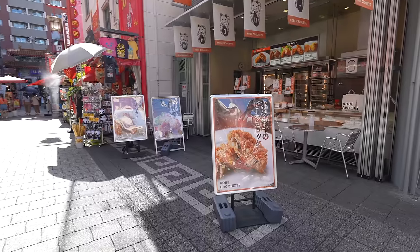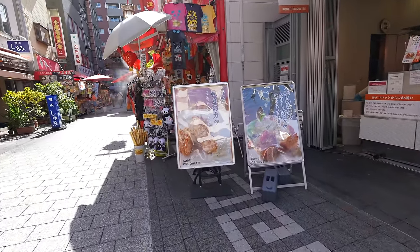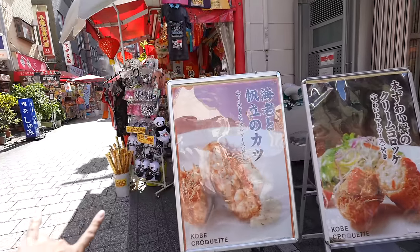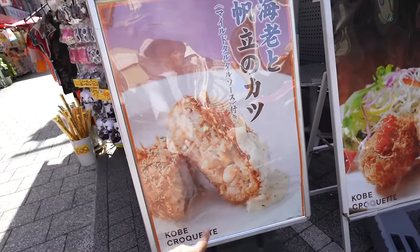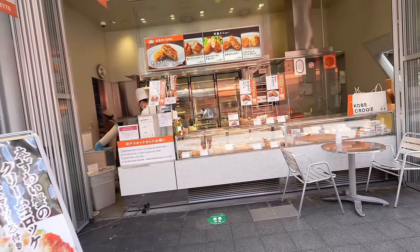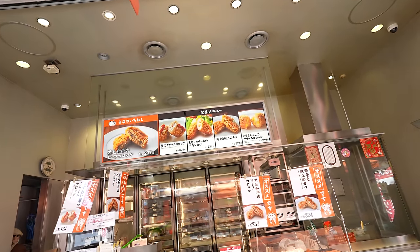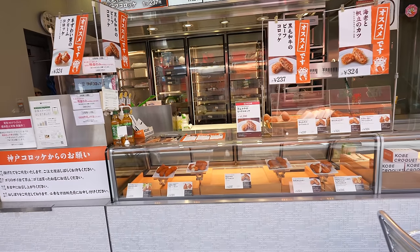Yep. They have a Wagyu beef croquette and oh, look at that. It's shrimp and scallop menchikatsu with turtle sauce. This must be good. Why not? Let's try it. I'm wondering how much it is. Oh, the price is 324 Japanese yen. Not bad. Let's do it.